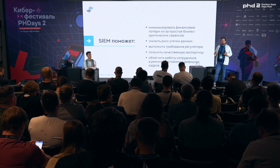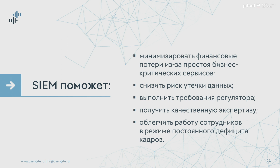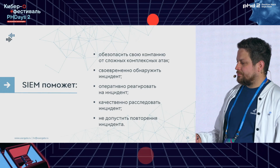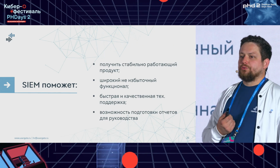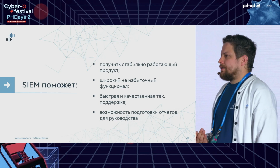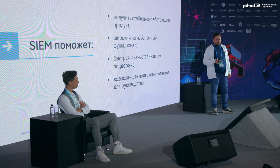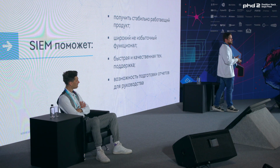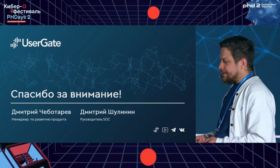In the next 3 slides, you'll see how a SIEM system can help you. In particular, I'm sure that you can find something important for you, for example, to reduce the risk of leaks and to minimize financial risks. Another slide tells you that you can protect yourself from complex attacks. You can timely detect an incident, properly respond to it, and prevent its repetition in the future. What's important is to get a product that will work, with pretty wide functionality, but not excessive, so that you don't have to pay for what you're not using. And naturally, the possibility to turn to technical support and get the support that you need.